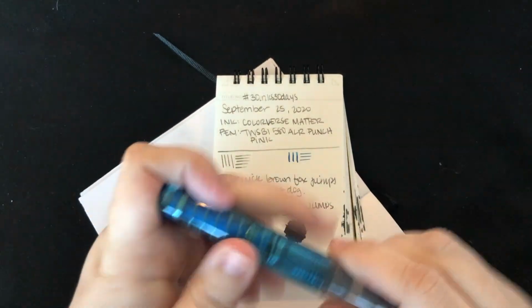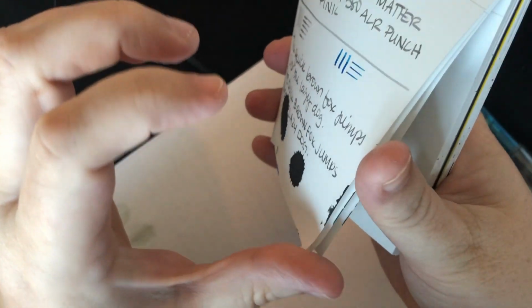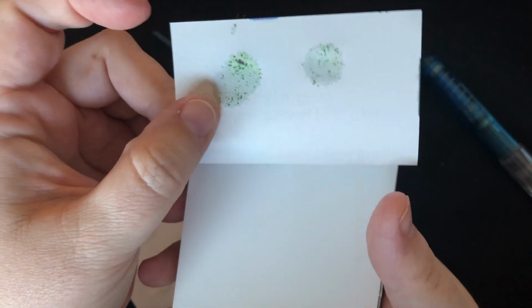And our splats here don't really look that impressive because these were such big splats that the paper just kind of soaked it up. No bleed through, but you get a teensy bit of the chromatography. And again, no bleed through on this one too. So we're going to use this paper. And I don't know if you can see, there is plenty of shimmer to be had.